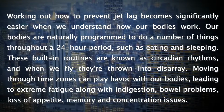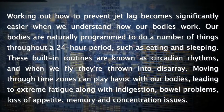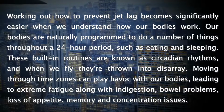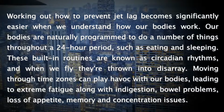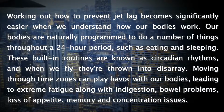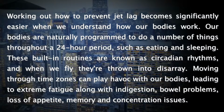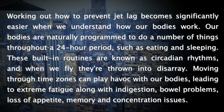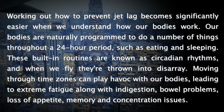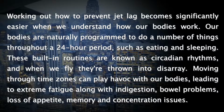Working out how to prevent jet lag becomes significantly easier when we understand how our bodies work. Our bodies are naturally programmed to do a number of things throughout a 24-hour period, such as eating and sleeping. These built-in routines are known as circadian rhythms, and when we fly they're thrown into disarray. Moving through time zones can play havoc with our bodies, leading to extreme fatigue along with indigestion, bowel problems, loss of appetite, memory and concentration issues.